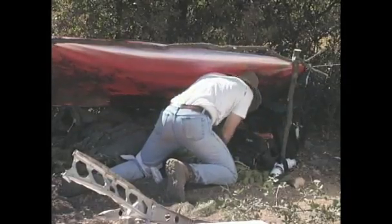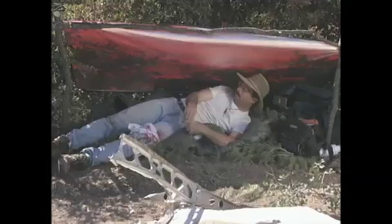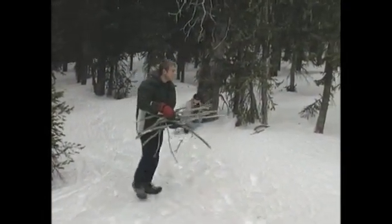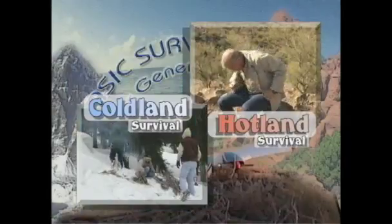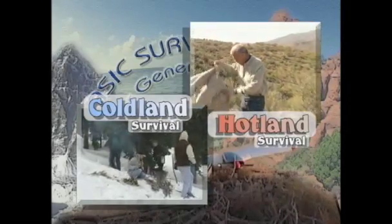In the area of shelter, the Mod 1 kit contains items that will help to protect you from the elements so that you can better maintain proper body core temperature. These items are tube tents, emergency bags, gloves, and sunglasses. Of course, these items are definitely more effective if you combine them with proper dress for the environment in which you find yourself. For a more comprehensive look on how to dress for survival, refer to the modules on hot land and cold land survival.